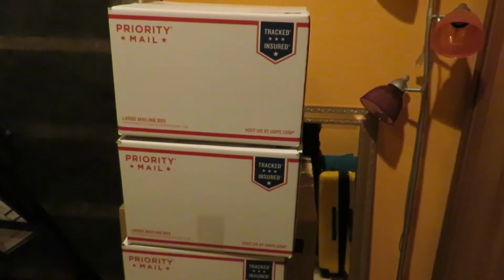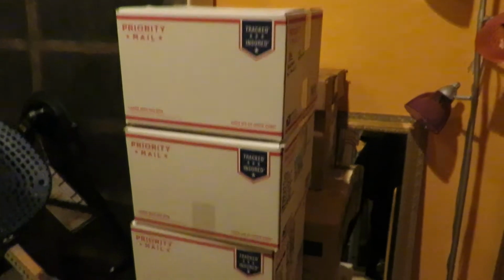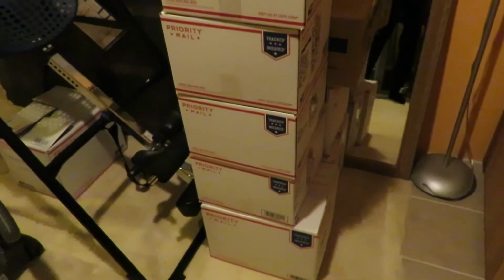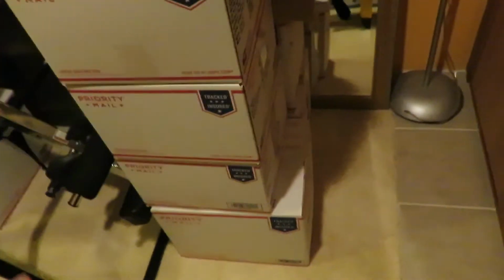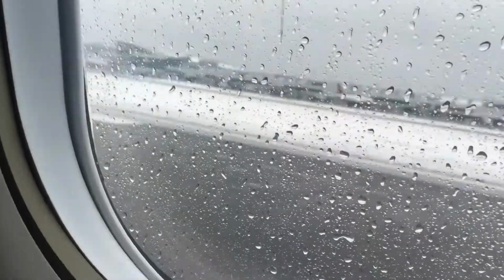Hey, I just wanted to show you all our stuff that we have, literally everything that we own in the world other than what I just showed you. So there's 1, 2, 3, 4, 5 smaller sized boxes, and then 1 large box, and 2 more over there, and then our record player, the speaker, and the PS4. That is literally everything that we own.